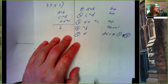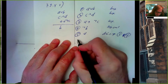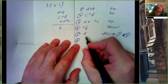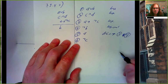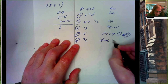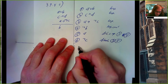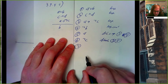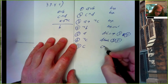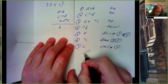So that's 1 and 4 combined together to give us A. And then A implies not C, but A is also true, so that gives us not C. And that's detachment again, 3 and 5. And conjunctive simplification gives us C. And there's our contradiction.